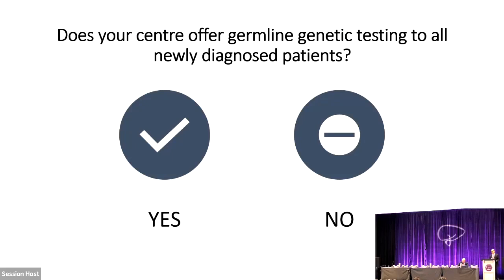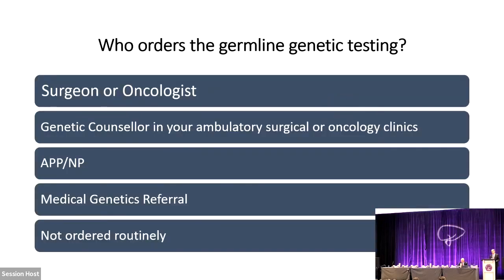Why don't we start with a simple question? How many of you routinely test your patients, provide germline testing for your patients that are newly diagnosed with pancreas cancer? That's question one. And then who orders the testing? Is it you, the surgeon, or your colleague, the oncologist, or both? Is it a genetic counselor that you've embedded into your clinics? Is it a physician extender? Or do you refer to medical genetics and let the medical genetic process manage that? Or do you not routinely offer genetic testing? So if we could have those two polling questions up.